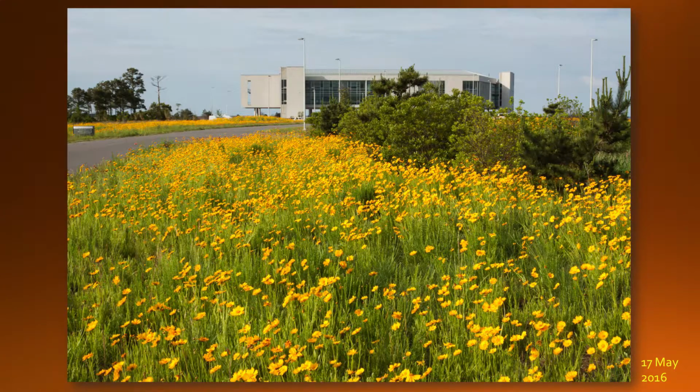Did any of you get out about a month ago and see these flowers when they were at their peak? If you didn't see our campus a month ago, you need to mark your calendar for next year. This was 17th of May. It's just amazing, all the yellow.